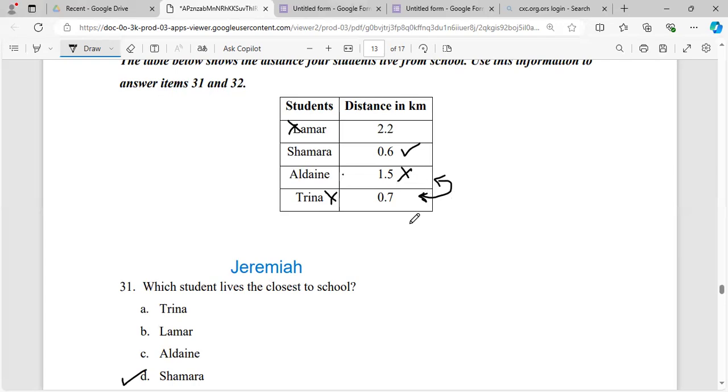Which one of them lives the furthest? Which one of them lives further from school, Aldine or Trina?